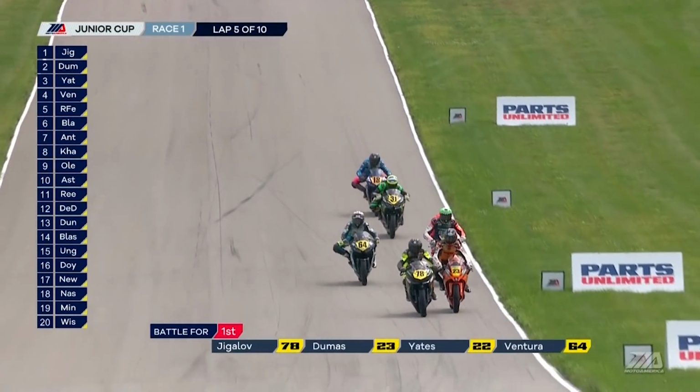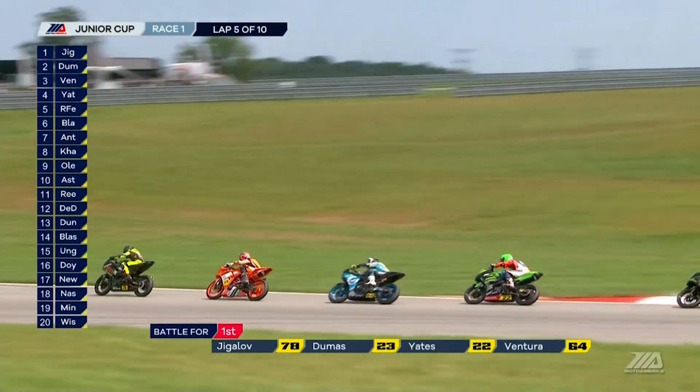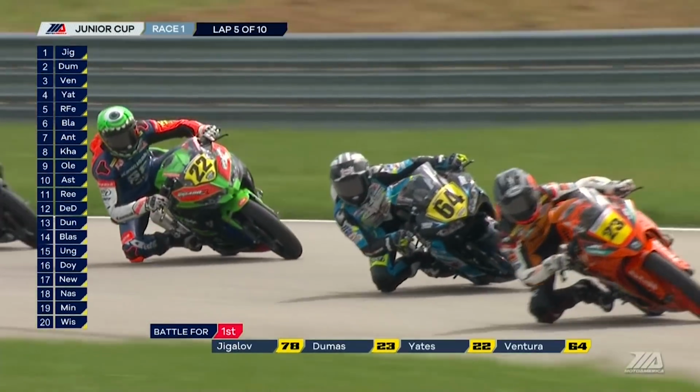Side by side, and Jigalov to the lead again around Dumas. That one started at the exit of the last corner. He got it upright quicker and on the gas harder. And look at Corey Ventura. He jumps up into 3rd. This is his little area where he's so fast.